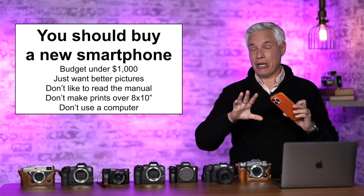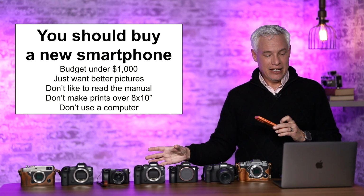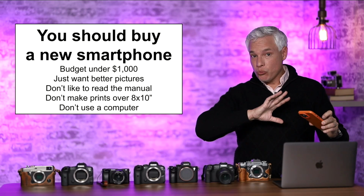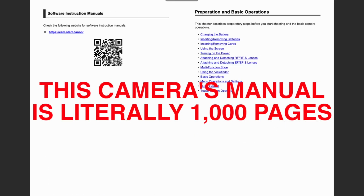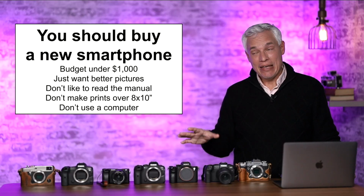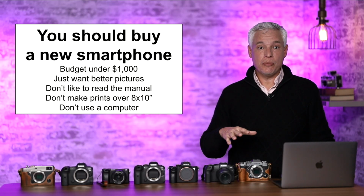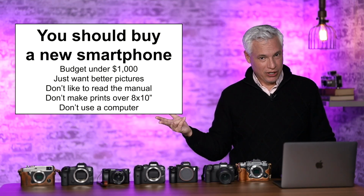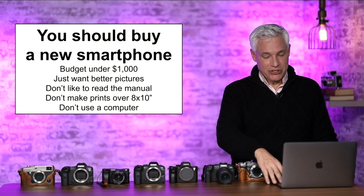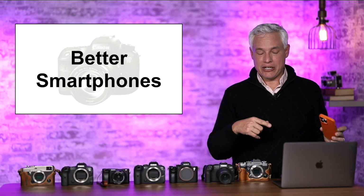If you just want better pictures and you don't care about buttons and dials and the feeling of photography, if you do not like to read the manual for stuff, trust me, you're not going to have a good time with a traditional camera. If you don't make big prints, like bigger than 8x10, if you're just sharing on social media, the quality differences for most things, except for sports, wildlife, or portraiture, probably won't make any difference. If you don't use a computer, these are still a little bit clumsy to connect to the smartphone.